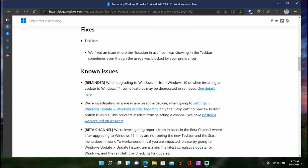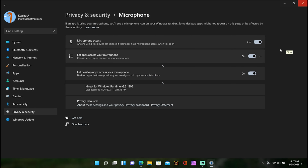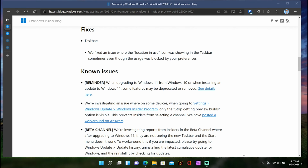So that's another thing. Taskbar fixes says we fixed an issue where location in use was showing in the taskbar sometimes, even though the usage is blocked by your preferences. This even already looks kind of strange, because I clicked on my microphone that I'm currently using, and you see that it's kind of like two things in one. It's showing the little pop-up arrow icon with the microphone. So that's, I guess, a little tiny bug that I can report.